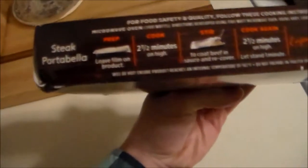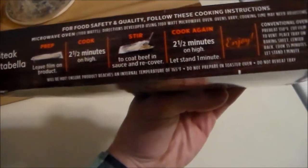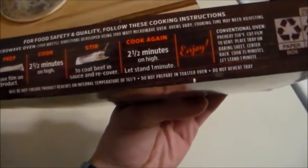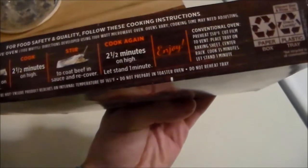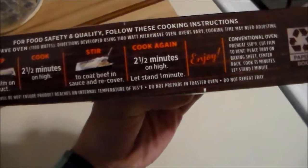Alright, here's what we're looking at. Leave film on product. Cook for 2.5 minutes on high. Stir to coat beef in sauce and recover. Cook again for 2.5 minutes on high. If you add up all the high cooking, that is 5 minutes. Let us begin.